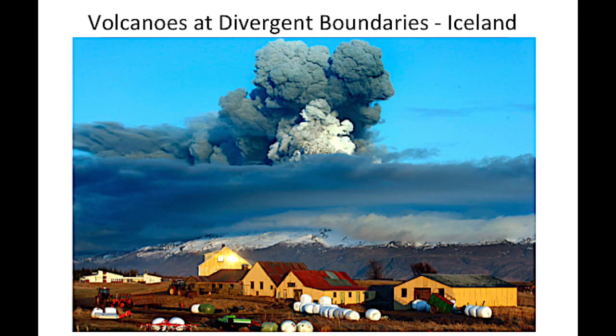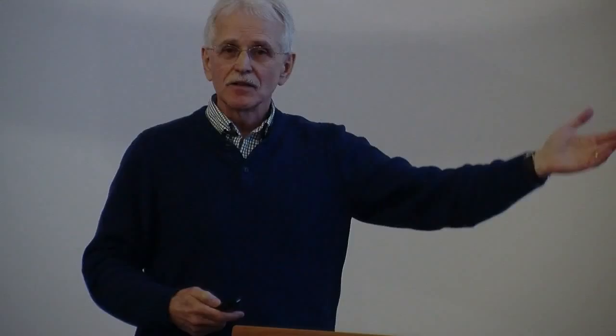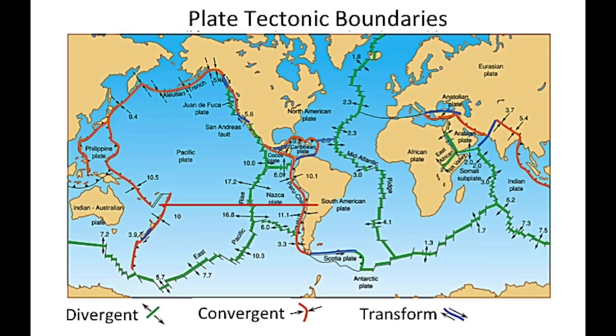And here it is. So you get some explosive eruptions as well as lava flows coming out. And we probably had a volcano like this not too far from here at one time. And we go to the convergent boundaries. And we'll take a quick look at a couple of places here. This is where two plates are coming together.